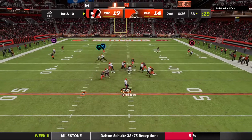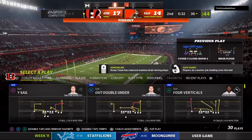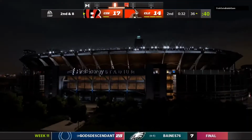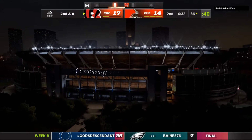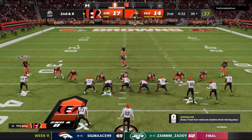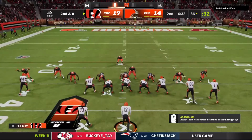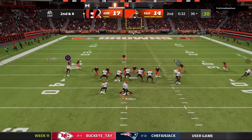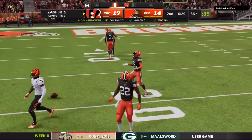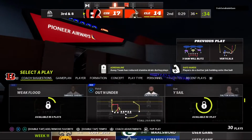On 1st and 10, here's Rodgers. Throw left side is complete on the diving effort. The Bengals going to use the second of their timeouts as they'll stop it with a little over 30 seconds to go in the first half of play. Line of scrimmage, the 36 on 2nd and 8. Rodgers to throw once more. And that one will fall incomplete. Clock here now just under 30 seconds to go in this first half.